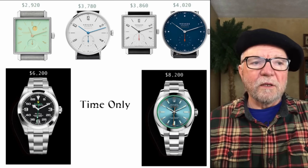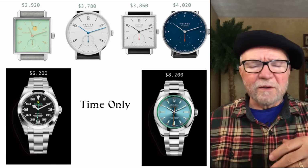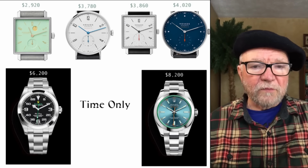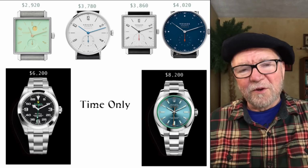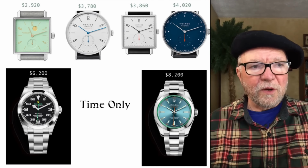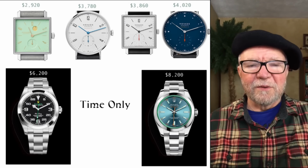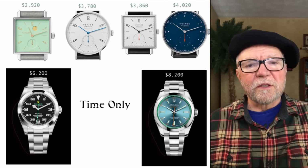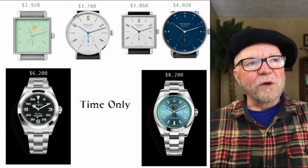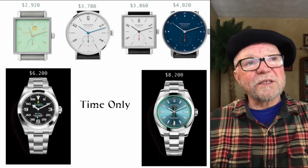The Milgauss and the Air King, especially, as far as I'm concerned, I like. And again, like I said, I have nothing for or against either one of them, because I don't own either one of them, and I'm simply taking the advice of Dufour and Smith. Now, of these, the one I like is the Milgauss. I like that light green Nomos because it has a power reserve indicator, and I like the dark blue one because I just think that looks cool. So here again, if I decided to get one of these, which one would I get? And again, I'm thinking, well, I'll get this or maybe something else. So let's take a look at some more now.